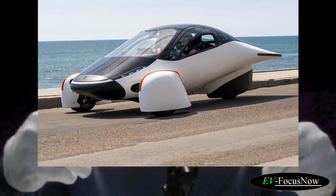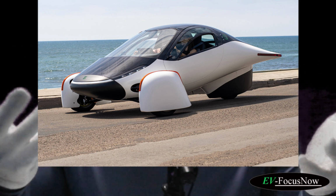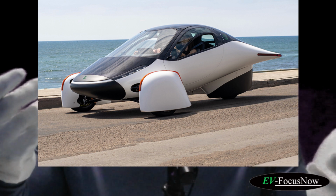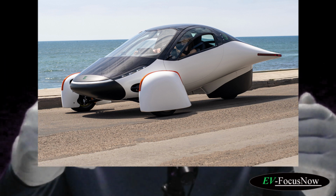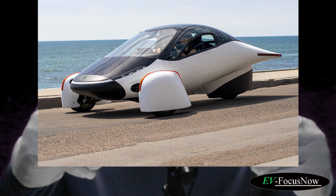So I'm eager to hear what you guys think. If you were to get this vehicle, or if you're thinking about getting it, would you use it as a daily driver, or would you use it as a weekend fun cruiser for road trips and just going out to the lake or whatever on the weekends?